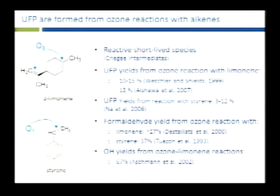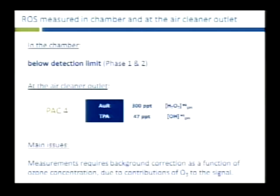So what I'm showing here is just some numbers. This has been measured a lot, so we have yields of ultrafine particles from both ozone-limonene reaction and ozone-styrene reaction. Remember the numbers 10, 15 for limonene, 3, 12 for styrene. These are numbers we'll encounter again later on. Finally, another thing we did was to measure the ROS with our new method.